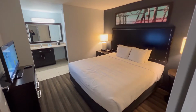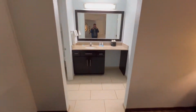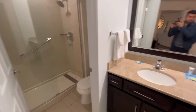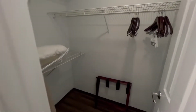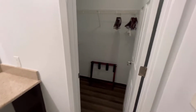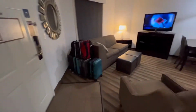To recap, when you enter the room, there is a master bedroom with a TV. You walk in, you have a full bathroom, you have a shower, and then something that's pretty unusual, even though it looks old, it has a nice walk-in closet. Okay, turn around. Let's walk out of the master bedroom, see what the kids are up to.